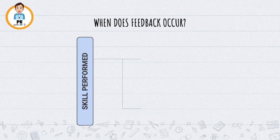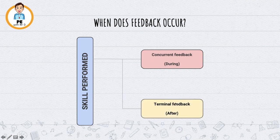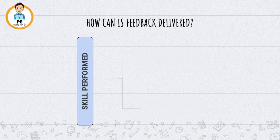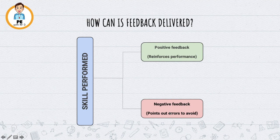When does feedback actually occur? Once again, a skill is performed and we can receive concurrent feedback. This is the feedback during the performance. The other type of feedback is terminal, feedback after the performance. And finally, how can feedback be delivered? It can be positive feedback, which reinforces your performance if you've done the right things, or it can be negative feedback that points out the errors and things to avoid in future performances.